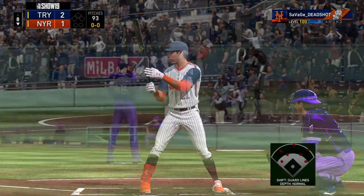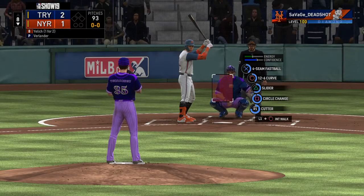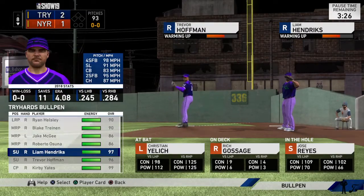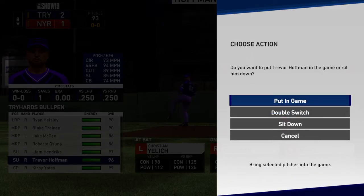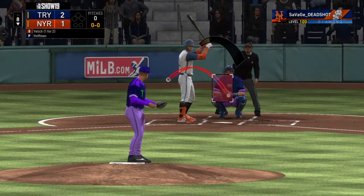Standing in, Christian Yelich. He'll be the one to greet Justin Verlander. The left fielder, Christian Yelich. Trevor Hoffman is on to pitch out of the bullpen in the bottom half of the 8th.